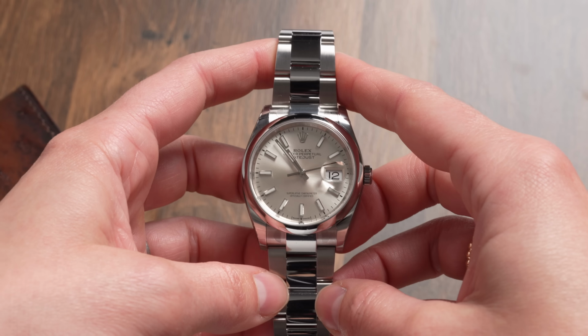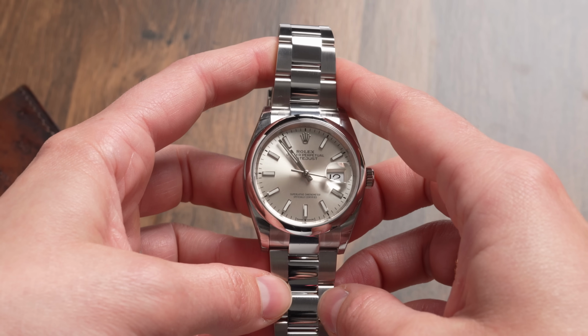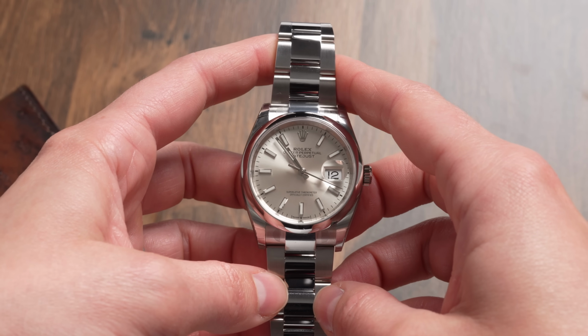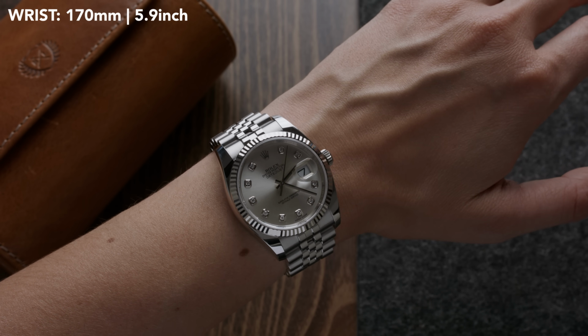Okay, so point number 4 is really quickly covered. I can wholeheartedly say that when it comes to picking a case size, if you're unsure what size would work best for you, try on the 36mm. It's not only the original size in which the Datejust debuted in 1945, it's also big or small enough to fit almost every wrist size.